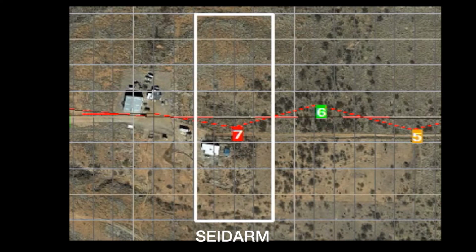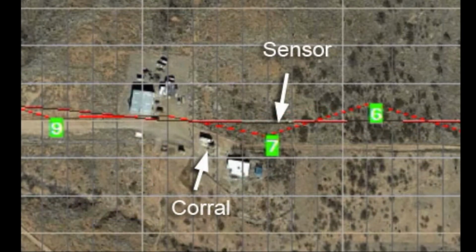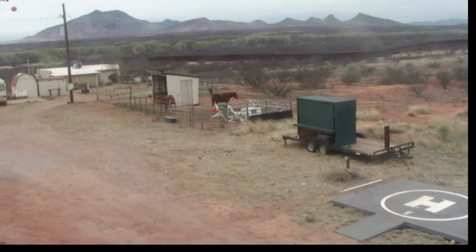You may notice a sensor blinking intermittently at the center of the action. This is from a sensor placed very close to a horse corral. Over time, Seidarm's algorithm learns to ignore these anomalies.